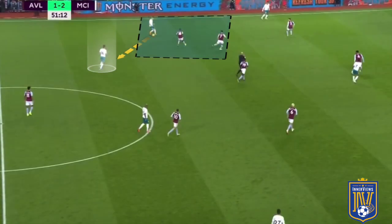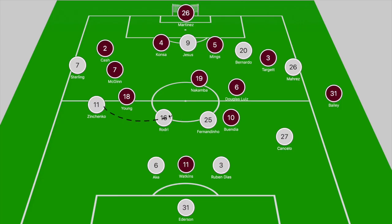The only real issue that they encountered down that flank was when Ashley Young was looking to shift over to close down Zinchenko, as it did allow Rodri to be the spare man in that central area, and when he did receive the ball, he was looking to switch it out towards Mahrez to place him in a 1v1 situation.